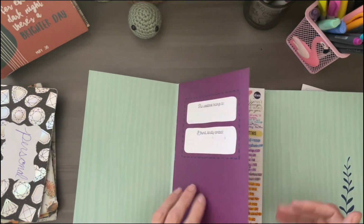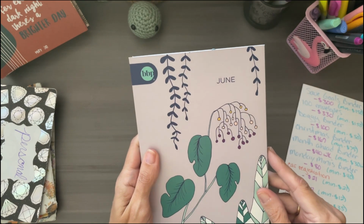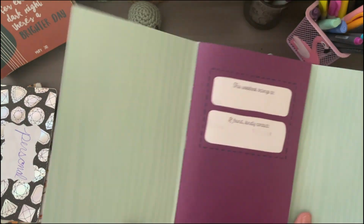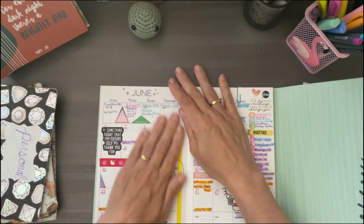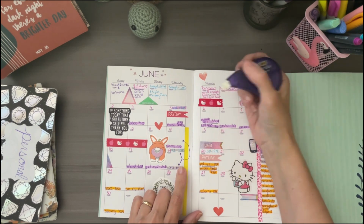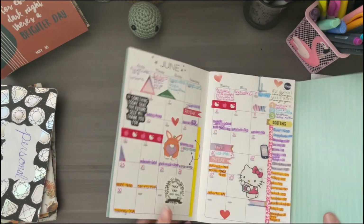I have this little booklet from the Budget Mom. And this one is for June. And so here's so far how I have it set up for June. Let's start there.